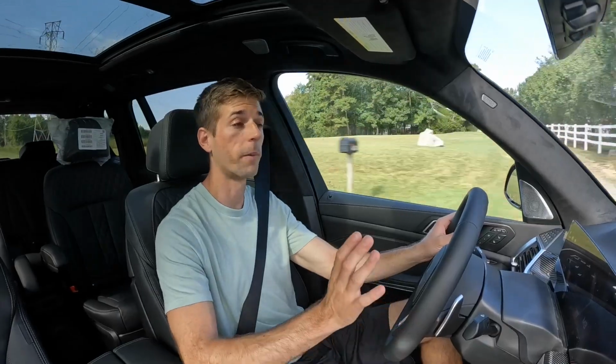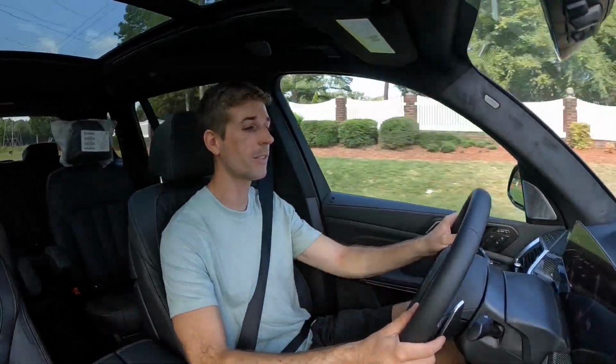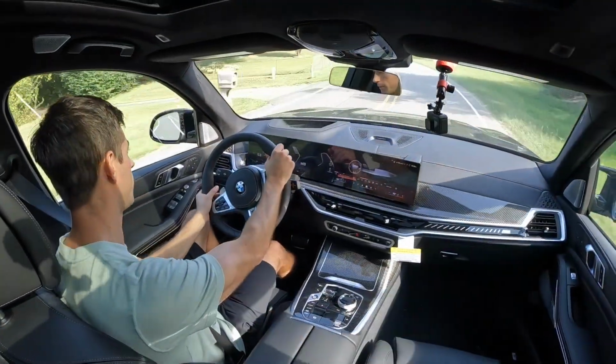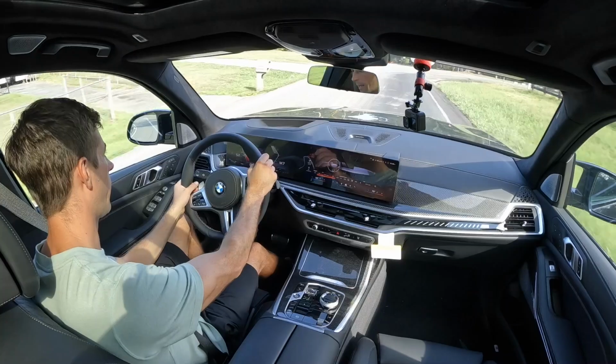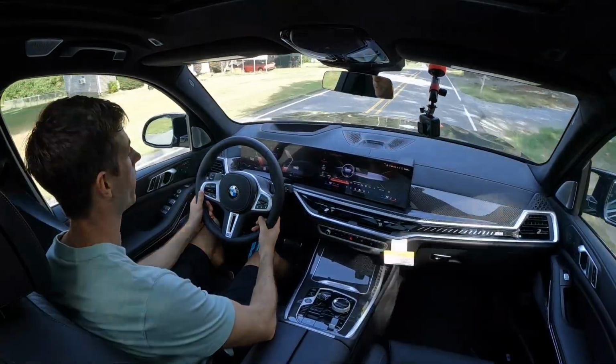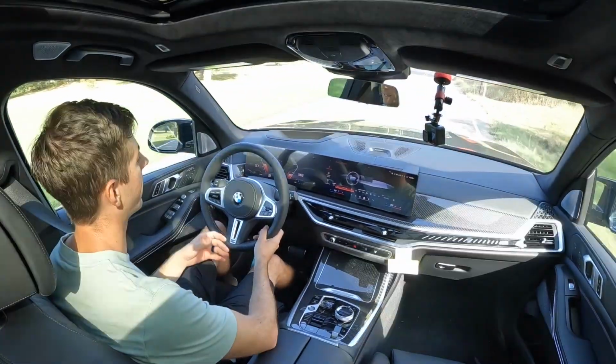Same with some of the other 3-row SUVs. I think the BMW is going to be the most performance oriented, so it just depends on your needs, what you're looking to get. I do like the X7. The X5 and the X7 are 2 of my favorite SUVs, and I get to drive them a good bit, but I've driven everything else, of course, so I can easily compare it to some of the others, and they all have positives and negatives.